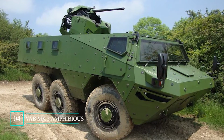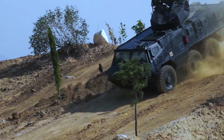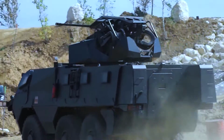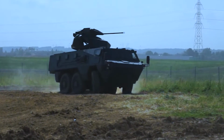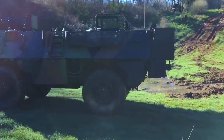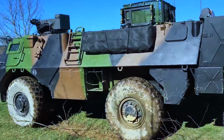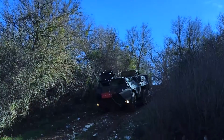Number 4. VAB Mk3. The VAB Mk3 armored personnel carrier was developed by Renault Truck Defense. The first prototype has a 6x6 configuration. It seems that this armored vehicle is aimed mainly at export customers. As far as it is known, this vehicle has received no production orders yet. The VAB Mk3 is being proposed both in 4x4 and 6x6 configurations. The vehicle has a payload capacity of 7.5 T, so it has growth potential for future upgrades.